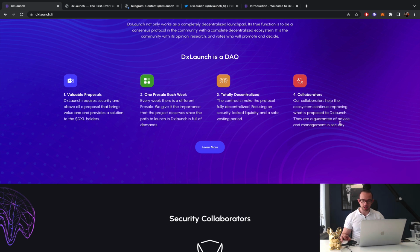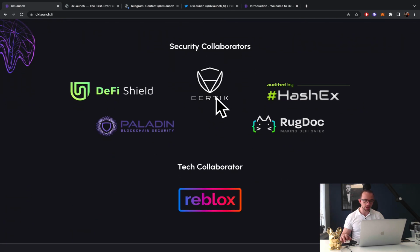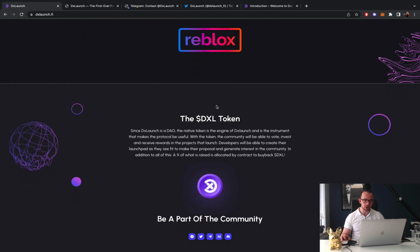Okay, decentralized and then collaborators. That makes sense. Security collaborators. Certik is there, so that's good. Rockdog, Paladin. That's strong on the security.